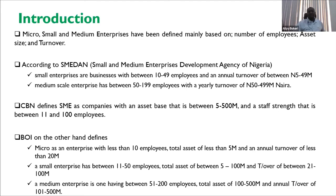So for us in Nigeria, we have an agency that is solely responsible for the development of SMEs in the country, the Small and Medium Enterprise agency. For SMEs, a small enterprise is a business with between 10 to 49 employees and an annual turnover of 5 to 49 million. Then a medium scale enterprise has about 50 to 199 employees with a yearly turnover of 50 to 499 million. On the other side, CBN defines an SME as a company with an asset base between 5 to 500 million and a staff strength between 11 to 100 employees.